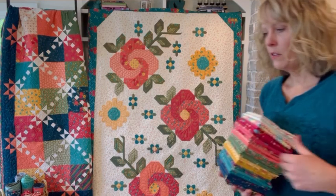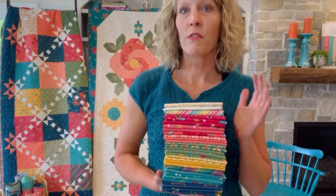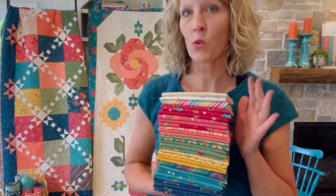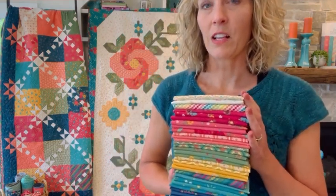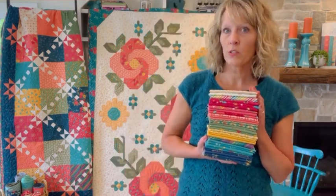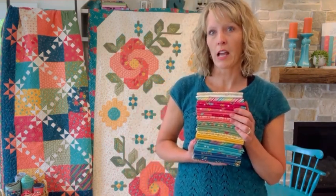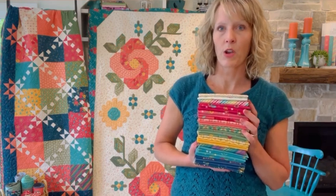All of those patterns will be available through Riley Blake or through myself if you have any questions on those. The fabric will be in stores in October, and it's available for pre-order right now for the quilt shops. If you are a quilter, now is the time to ask your local quilt shops to carry this for you, or you could possibly even pre-order some of the kits and patterns from them right now as well.